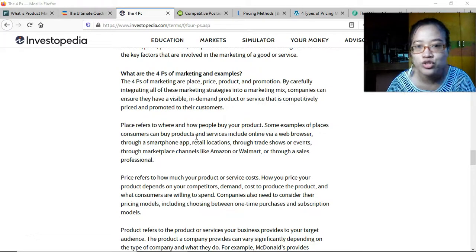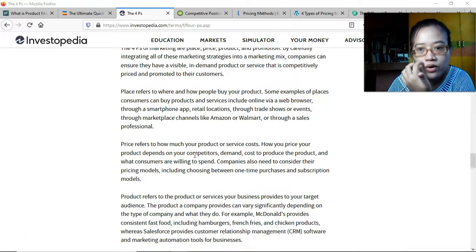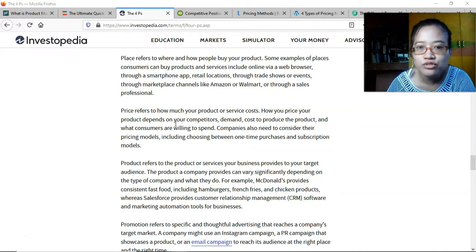So the place refers to where and how people buy your product. Some examples of places consumers can buy products and services include online, via web browser, through a smartphone app, retail locations, through trade shows or events, through marketplace channels like Amazon or Walmart, or through a sales professional. Price refers to how much a product or service costs to the consumers. How you price your product depends on your competitors, demand, cost to produce the product, and what consumers are willing to spend. Companies also need to consider their pricing models, including choosing between one-time purchases and subscription models.